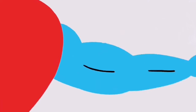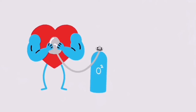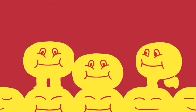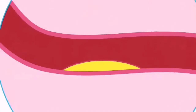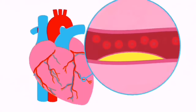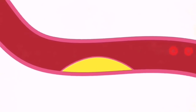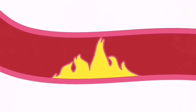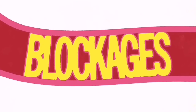Like all muscles, the heart needs oxygen, and during a heart attack, it can't get enough. Fatty deposits, or plaques, develop on the walls of our coronary arteries. Those are the vessels that supply oxygenated blood to the heart. These plaques grow as we age, sometimes getting chunky, hardened, or inflamed. Eventually, the plaques can turn into blockages.